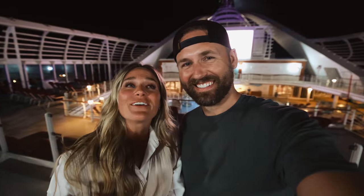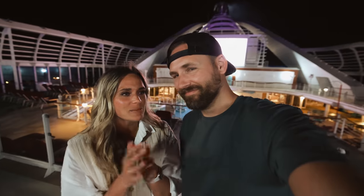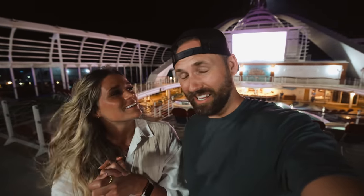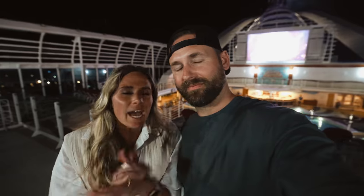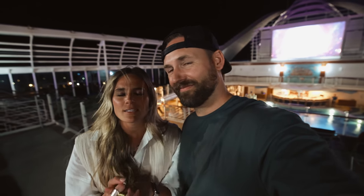Another night here on the beautiful Caribbean Princess. Today, I feel like I say a lot of my days are favorite days, but today might have been my favorite day. Today was awesome. It was hard to beat that scuba diving. We had the best locations. The dive boat was awesome. Our guides were incredible. It just was a really awesome experience.